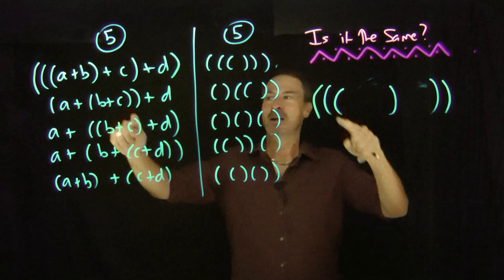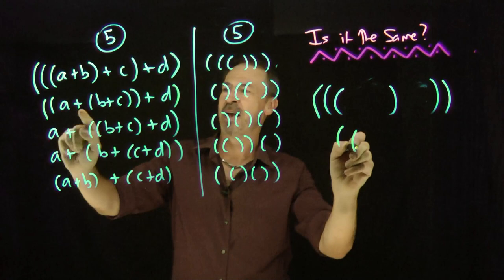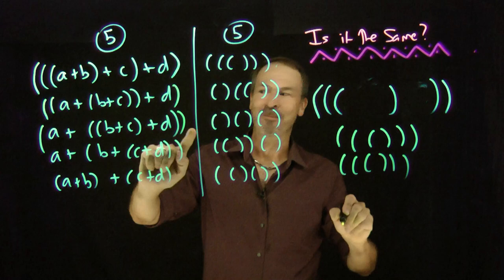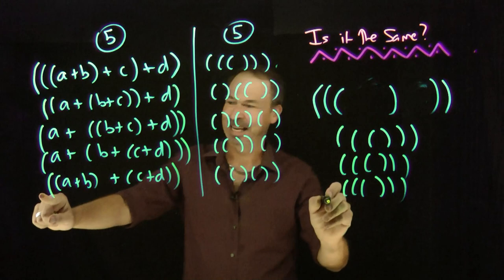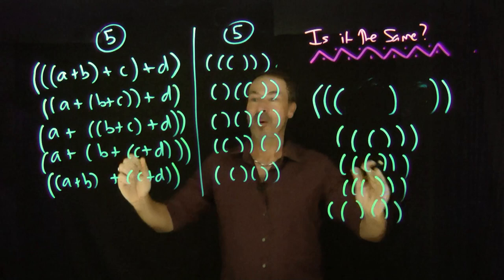Except, keep going. If I put parentheses around this one, and then take away all the variable names and all the plus signs, this is left, left, left, right, right, right. The same as before. Do the same thing here. Left, left, left, right, right, right. It's the same as before. Do it here. This is left, left, left, left, left, left, right, right, right. Yet again, the same as before. And do it finally here, and we get something different. I get left, left, right, left, right, right. Whoa. My initial thoughts are wrong. These are fundamentally different from those.